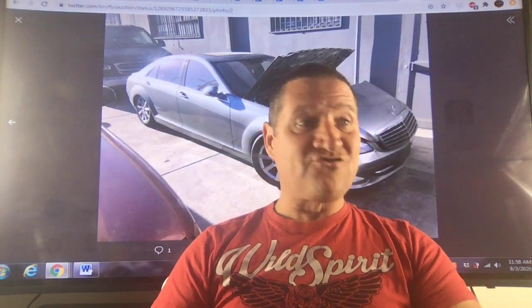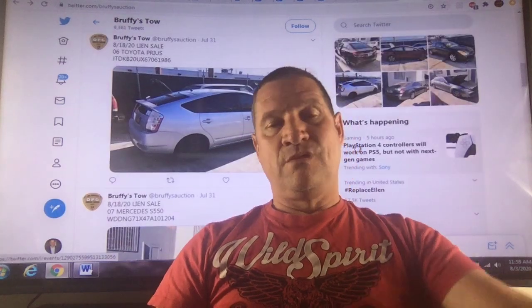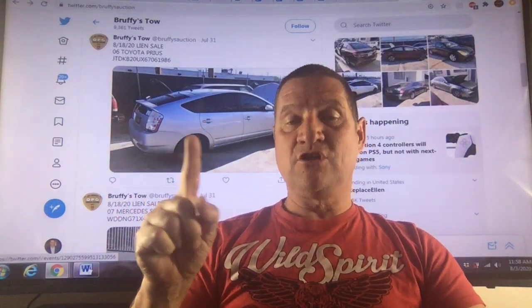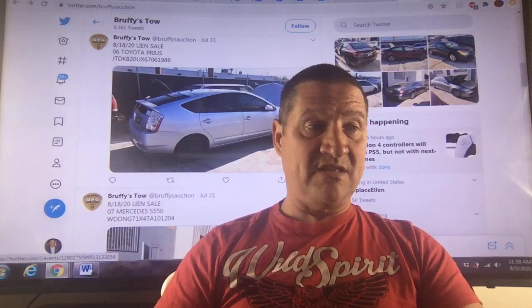Not necessarily driving, right, in this category. You're not going to make the money driving in this category. You're going to make the money leasing out these types of vehicles to drivers in this category.